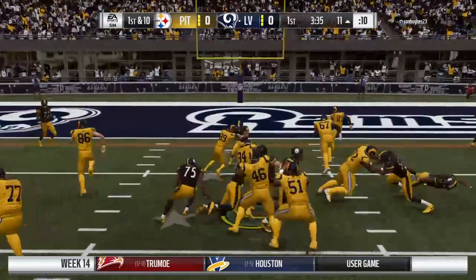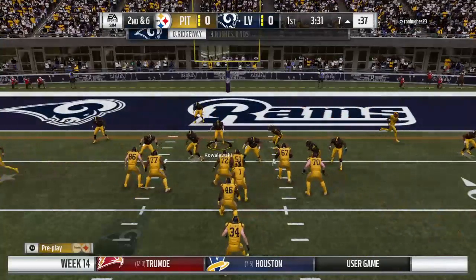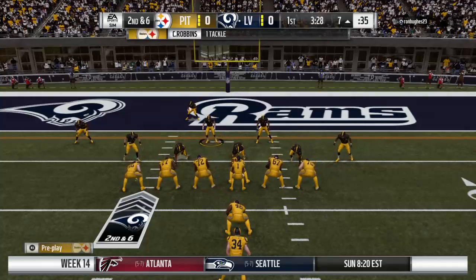And they'll run it here. And he's going to fight his way forward here for a modest gain. And give him 4 yards there. It'll be 2nd and 6.